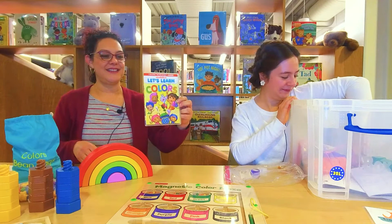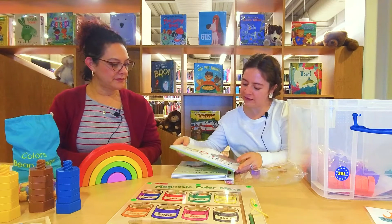Okay, and then we have three books that we've included in our kit. The first is... Ooh, libros, más libros. Bear Sees Colors by Karma Wilson.